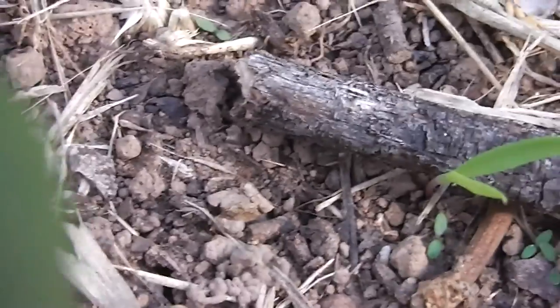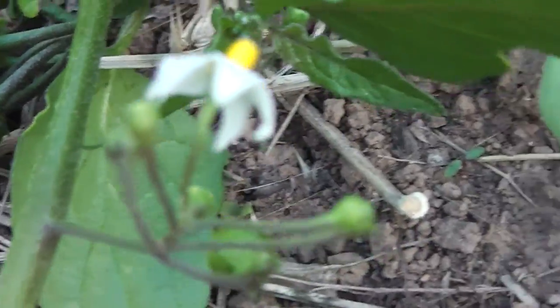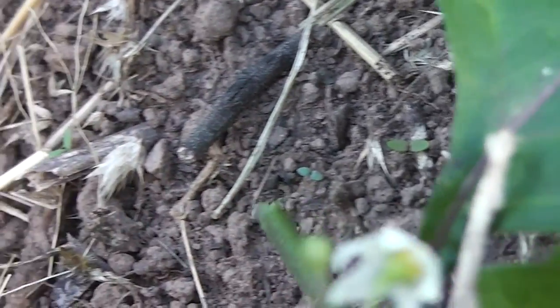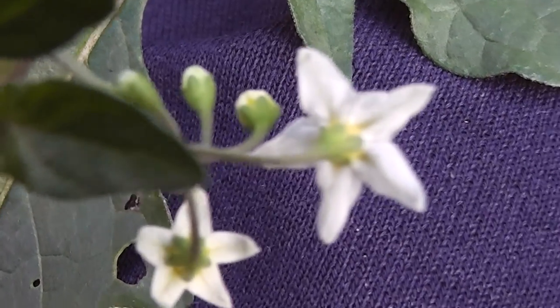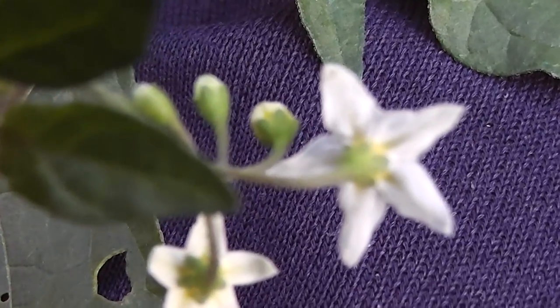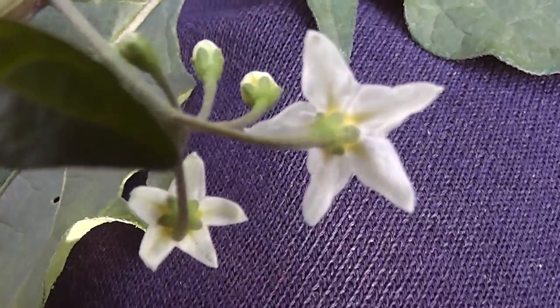Online, let's have a look at the back of the flowers. What does the back of them look like? Oops, where are you? I'll put them down on the ground. Let's have a look at the back of them. There, that's my trousers as a background. They look a bit better, don't they? That's what the backs of the flowers look like.